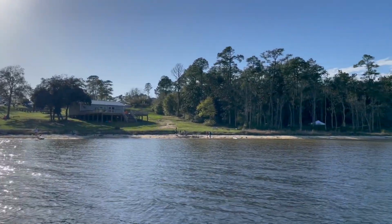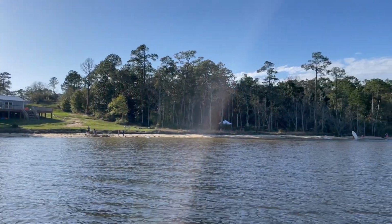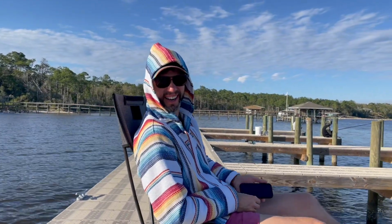We just keep finding really nice locations, and this is by total fluke. Well, I wouldn't say it's by total fluke. A lot of research goes into this stuff, you know.